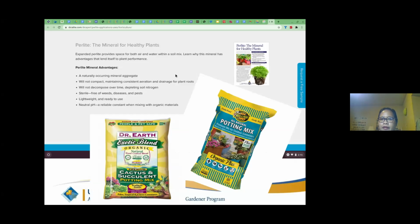So when I mentioned the potting soil, there are so many types of them out there. When you walk into a garden store, it can get overwhelming. But just make sure that it is potting soil for container gardens. For most house plants, you can utilize this container garden type of potting soil, which is on the right here.